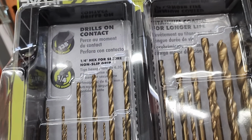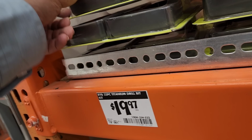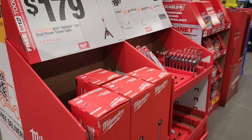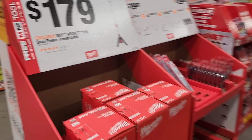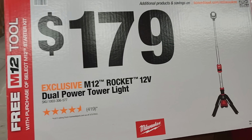And they got these titanium drill bits. It was in the same section, so I just threw it in there. So $19.97 for this one. Guys, you guys do see here, it's a free with any purchase of the select M12 starter kit. So I don't know if this is going to be the new deals. So you're going to get a free tool with the purchase of any select M12 starter kit.